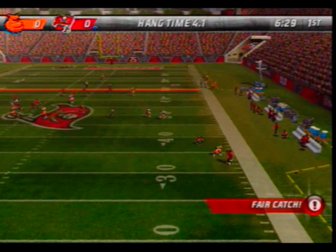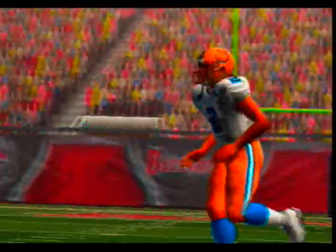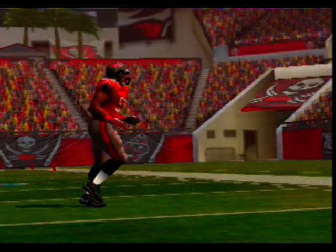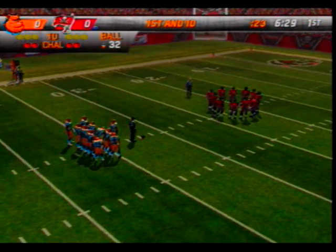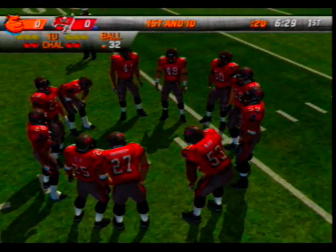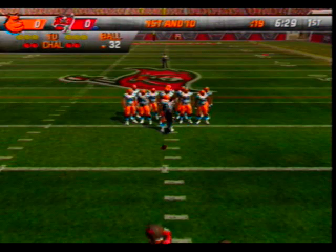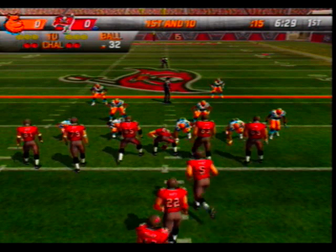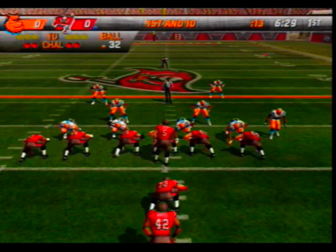Chooses not to return this one. Fair catch made at the 32-yard line. It's first and 10. We'll start the drive at the 32-yard line. First and 10.